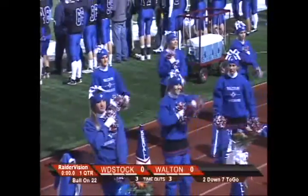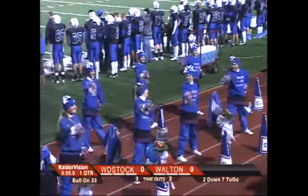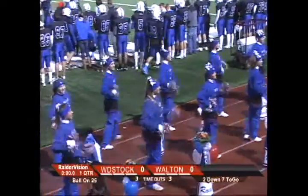That will do it for the first quarter of play here from Raider Valley. We are scoreless between Walton and Woodstock. Second quarter coming up right after this.